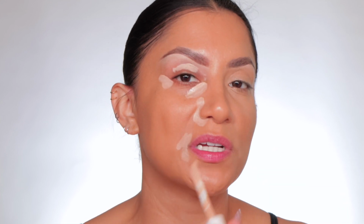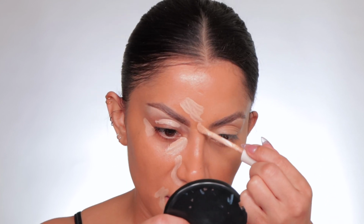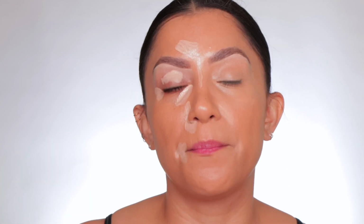You're gonna get the best result with this. Typically, serum concealers are lighter weight than a full coverage. The texture is not as thick as a full coverage. Depending on the type of serum concealer, it could be thicker, it could be thinner. Those are the main differences between a full coverage and a serum-like. Serum-like will always have a very lightweight feel.